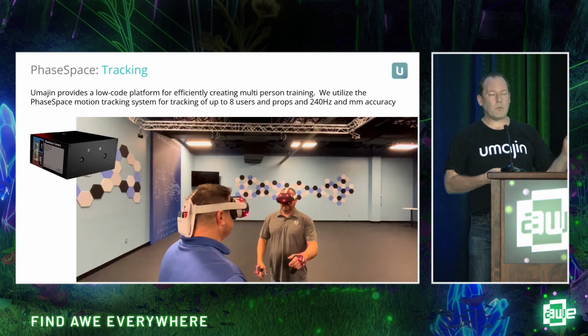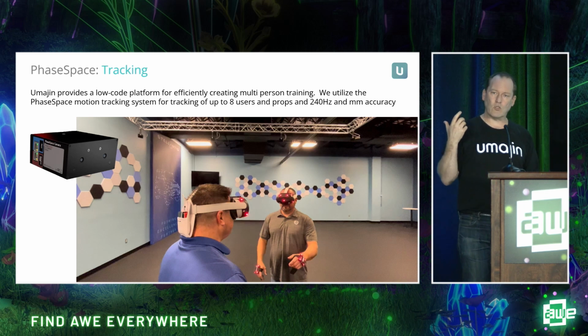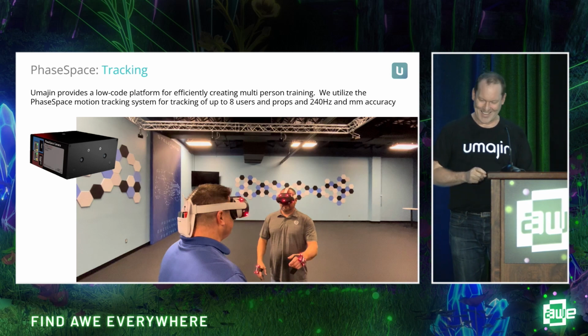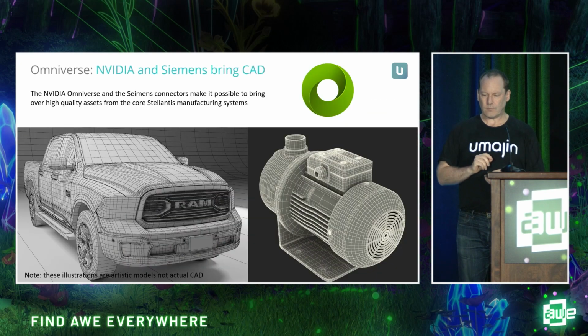We also work with phase space to do the tracking, so these little red LEDs track to about 1 millimeter or a 32nd of an inch in an XY volume at, in this case, 240 hertz. So it's very, very fast, and that's really important. If someone's holding a tool, like a power tool, and they're trying to work together on a task, so a physical prop, and they want to pass it to one of their teammates, they need to know their hands are where it looks like they are. So you can literally collaborate together, no problems.